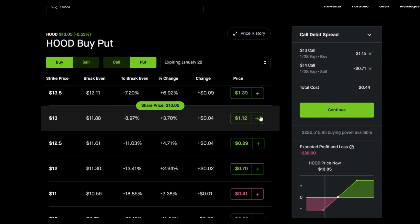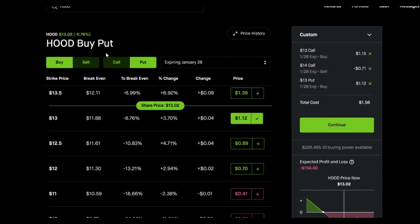I'm really betting that Robinhood is going to have a move from the 13 level, from the current level right here. This is a little bit different than Tesla. For Tesla, I went a little bit out of the money because Tesla has a lot of volatility. It's also a much larger stock, so it can move a whole lot more.